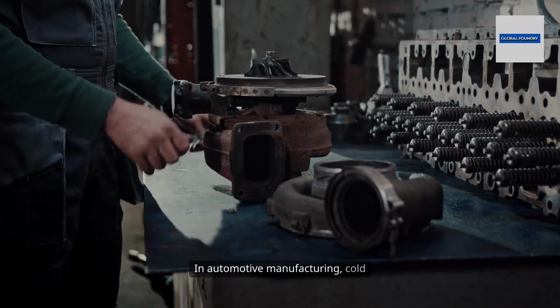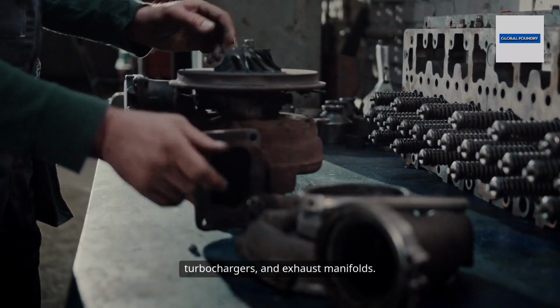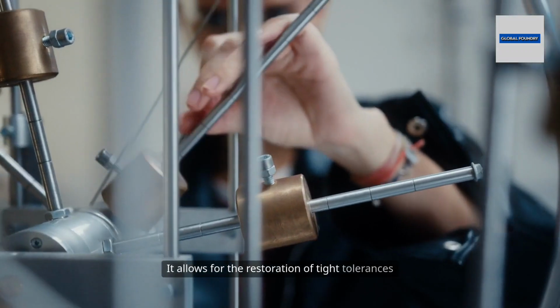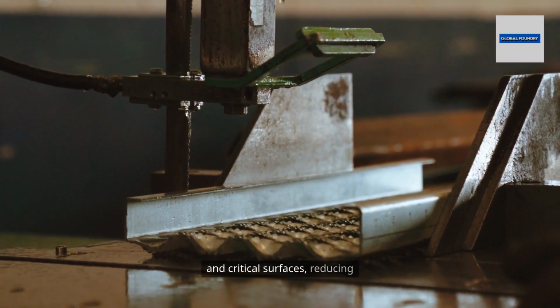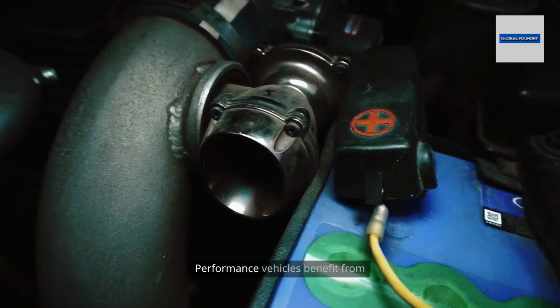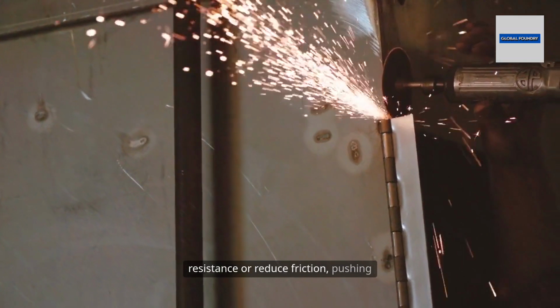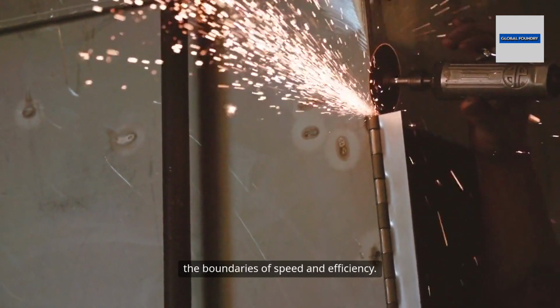In automotive manufacturing, cold spray is used to repair cylinder heads, turbochargers, and exhaust manifolds. It allows for the restoration of tight tolerances and critical surfaces, reducing scrap rates and lowering production costs. Performance vehicles benefit from custom coatings that enhance thermal resistance or reduce friction, pushing the boundaries of speed and efficiency.